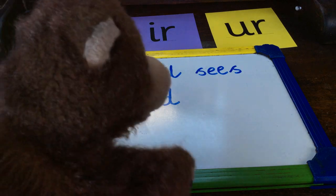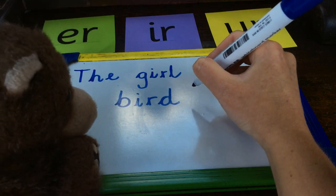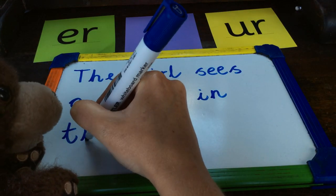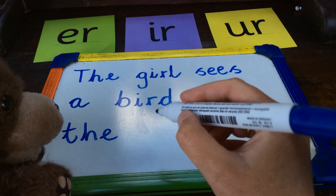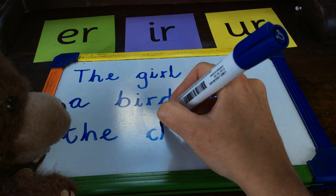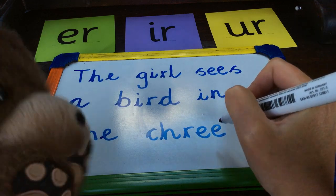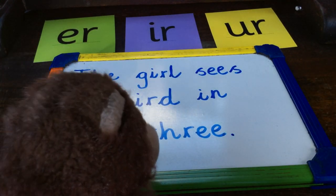Okay, the girl sees a bird in... finger space, Lucy! Oh, sorry. In the, T-H-E spells the, don't let it trick you. The girl sees a bird in the tree. Ch. R. E. And don't forget your full stop, Lucy. Okay. Tree? That's not how you spell tree, Lucy.